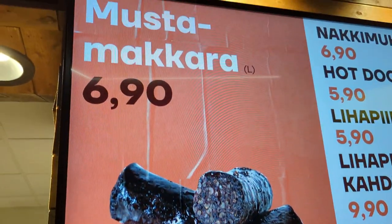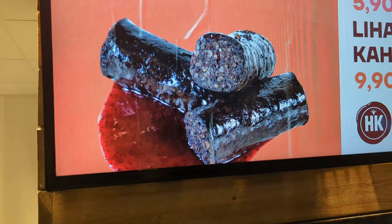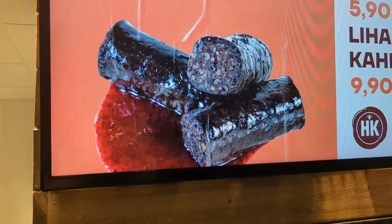Local food, musta makkara. It has pork, pig blood, and rye.